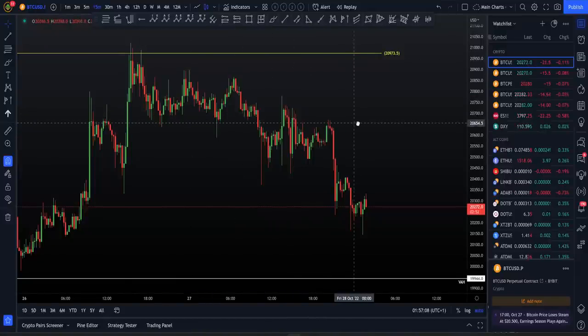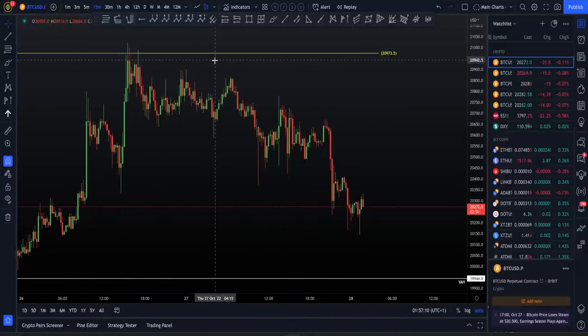For the people that aren't in the group, I want to just explain this, because I could have been looking for higher, but I still understand at the end of the day we're at resistance, and a hedge short is a very nice idea here.